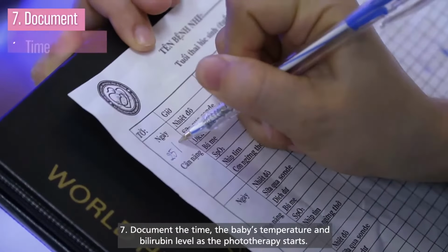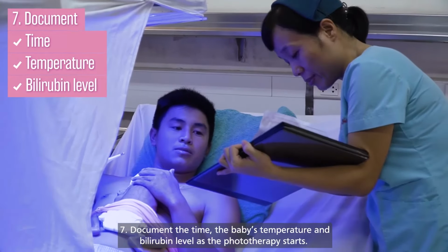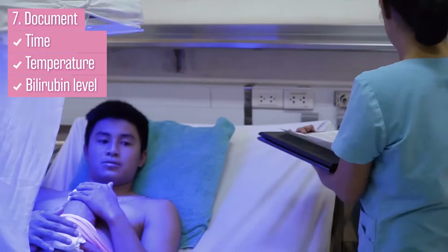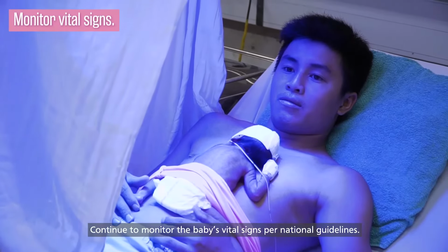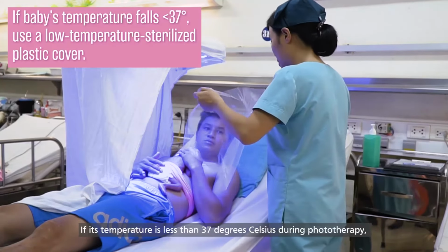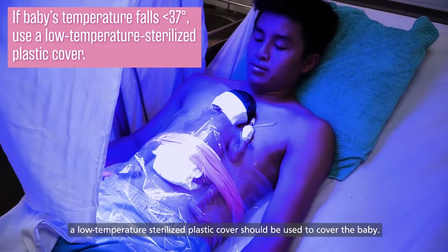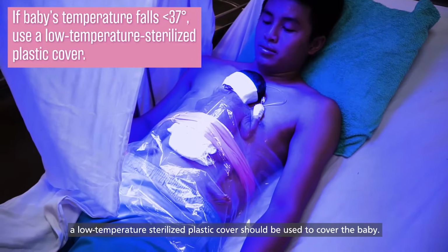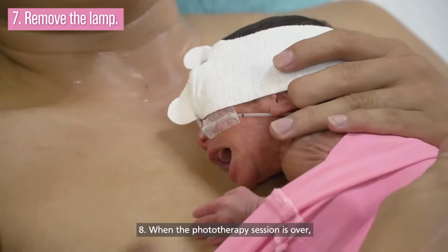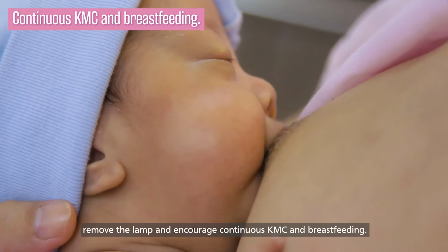7. Document the time, the baby's temperature, and bilirubin level as the phototherapy starts. Continue to monitor the baby's vital signs per national guidelines. If its temperature is less than 37 degrees Celsius during phototherapy, a low-temperature sterilized plastic cover should be used to cover the baby. 8. When the phototherapy session is over, remove the lamp and encourage continuous KMC and breastfeeding.